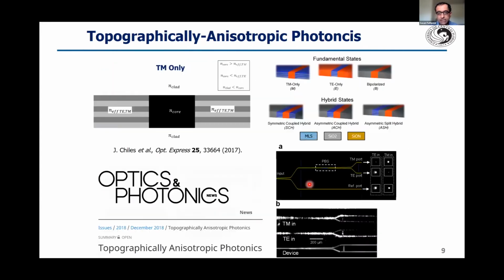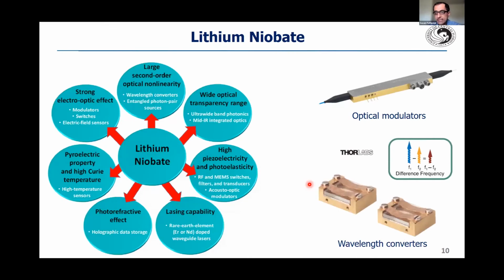But for the benefit of time, I'm going to skip this one, as explaining it is a little bit more complicated. These are birefringent materials, meaning that the horizontal and vertical polarization components would behave differently. And indeed, this made it to the annual review of top works in optical photonics by the Optical Society in 2018. So let's, in the few minutes I have, focus more on lithium niobate.